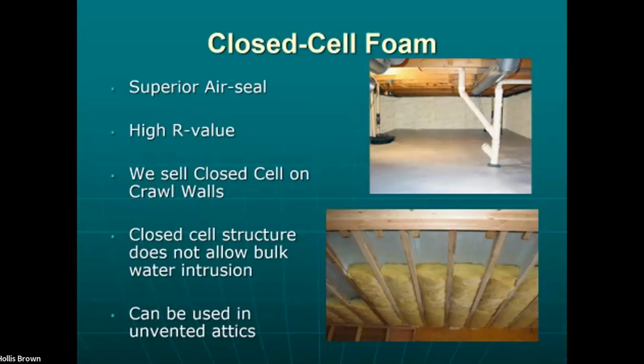So we sprayed closed cell foam for 20 years before we ever got into open cell foam. And it can be used in unvented attics. Again, we don't recommend it in our state, but you go up north and you see a whole lot more of it.